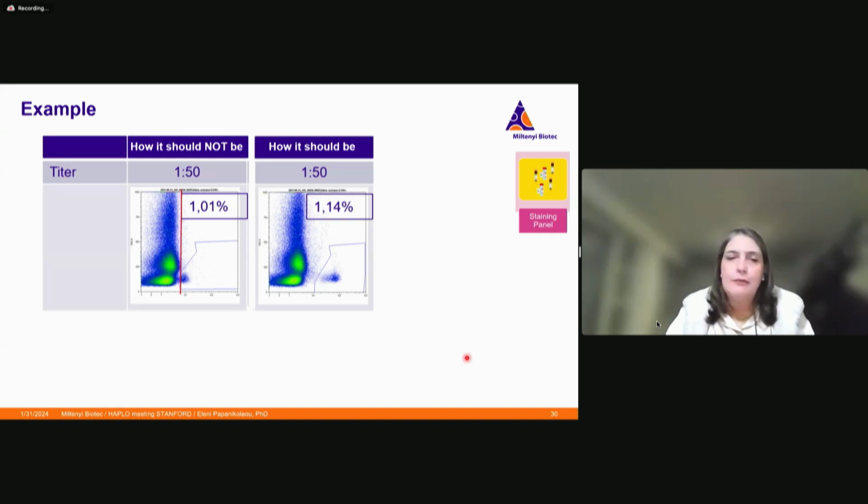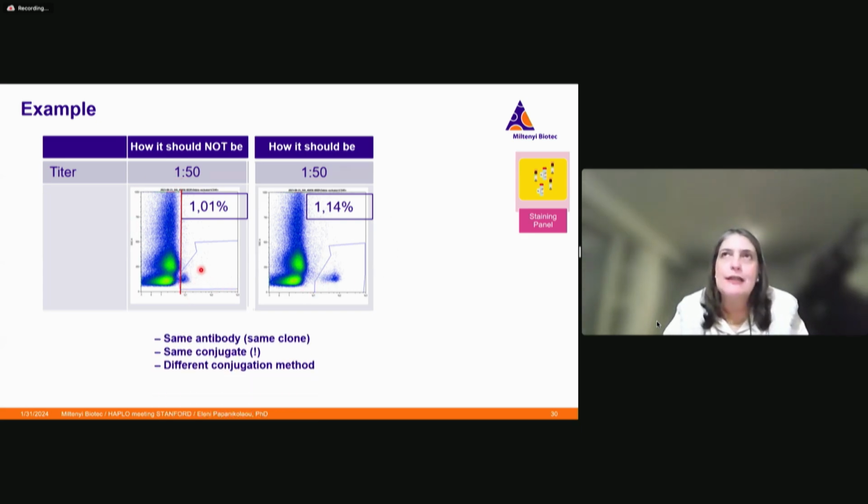So, for example, this is an analysis with a fluorochrome, which is how it should be, because the difference between your negative and your positive population is enough to set a nice gate, and this is how it should not be. And another example, and I would like to mention here, because this is something that sometimes kind of is missed and it's not understood or seen.